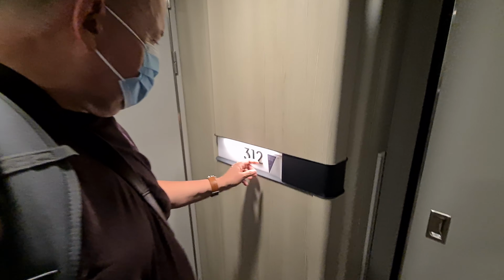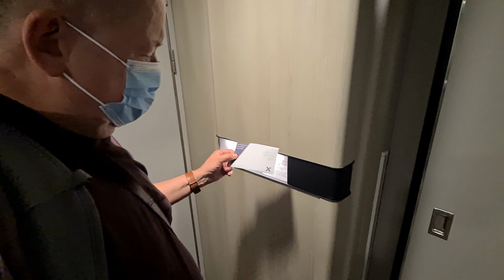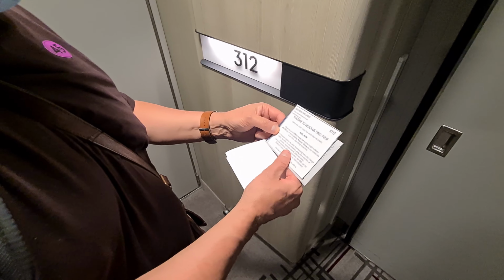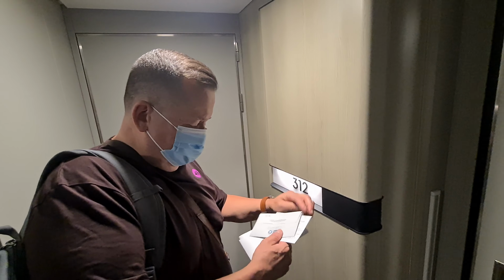So we've arrived in a room, deck 9, room 312. We have our keys here. It's about time we met. And a wonderful, delicious times 4. I'm not sure exactly what this is, but it looks like some sort of pre-dinner cocktails and treats.